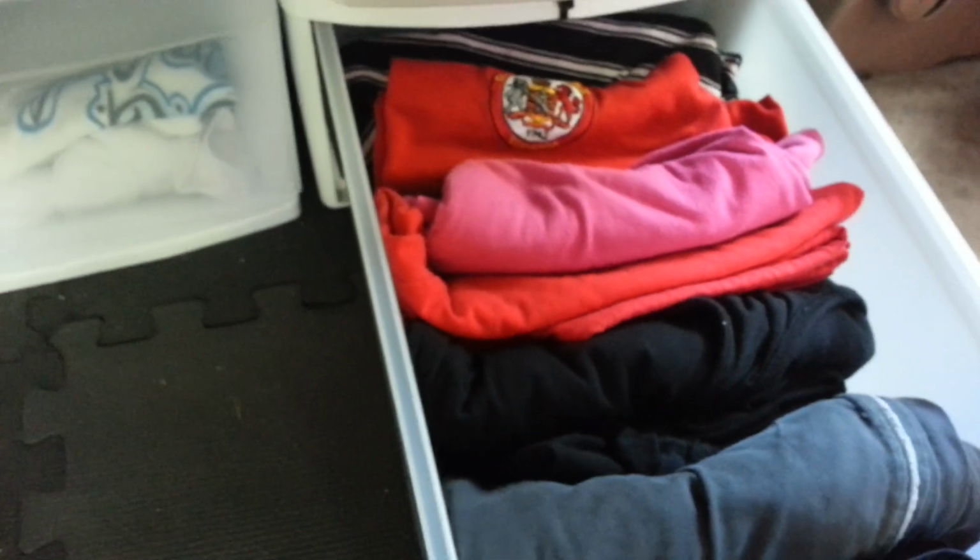This is tank tops with built-in bra. I don't wear separate bras. Socks and underwear. This is pajama/workout. So I've narrowed down my pajama and workout stuff a lot. So a couple of tops, a couple of bottoms that can be used for either.